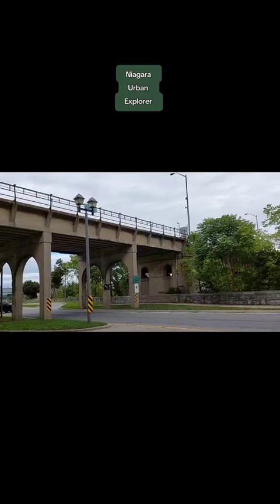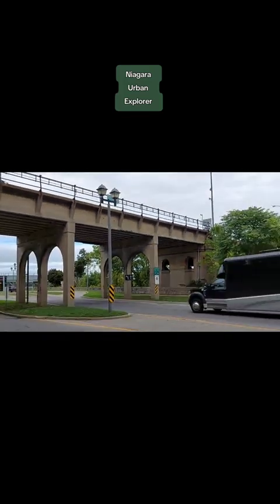Other than that, it looks pretty solid still. Pretty solid looking structure under here. Few pieces missing out of the bridge there, right over top of the roadway.